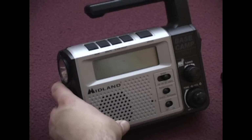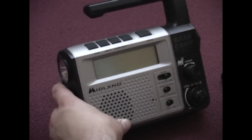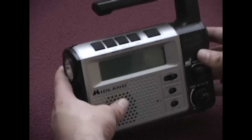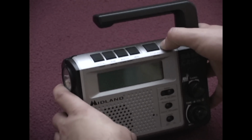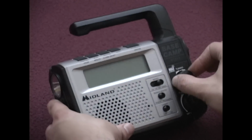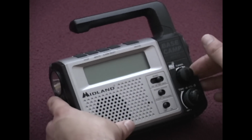Monitor button. All that's going to do is open up the channel. You hear a little bit of static. Then the menu button to get into the rest of the features that are jammed into this radio. Push to talk button and a select button. So when you're in the menu, select button, what to choose from, and then push to talk to just open up your channel manually.